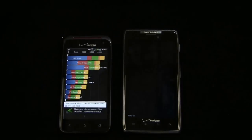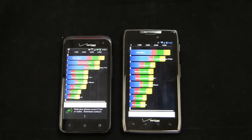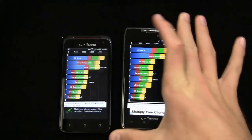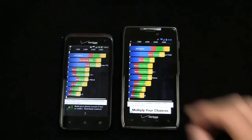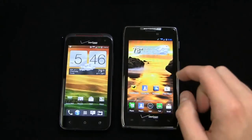So 4096 over here. We'll see what it comes in at on the RAZR MAXX. A little bit less, 2880. So 2880 over here, 4096 over on the DROID Incredible 4G LTE. So speed test, the winner goes to the Incredible.